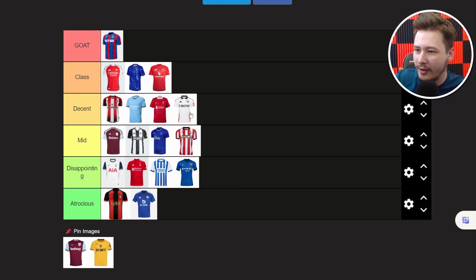Like what Fulham does. I like Fulham's. It's got a red bit on the side there, and a bit of blue on the side, but it's not the same as Fulham's. There's a little bit of a glow to it. Yours is just a bit boring, depressing. So yeah, disappointing for me.